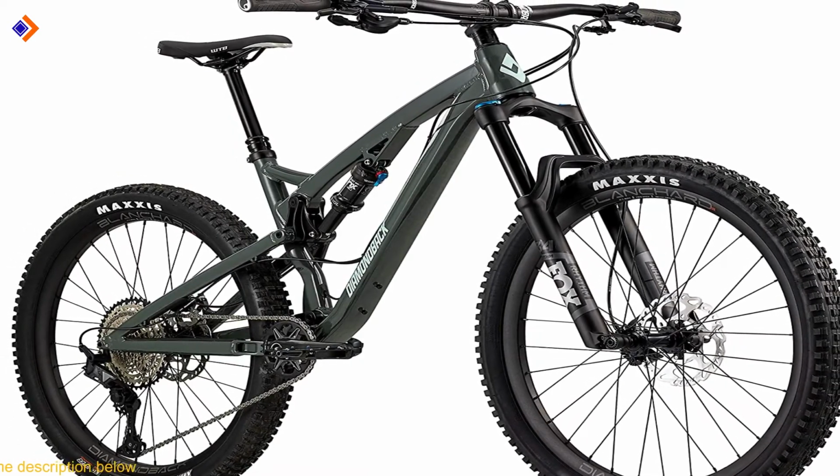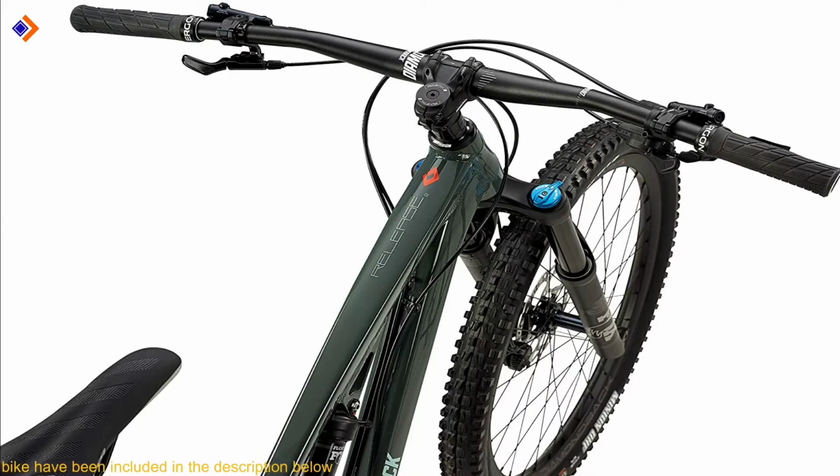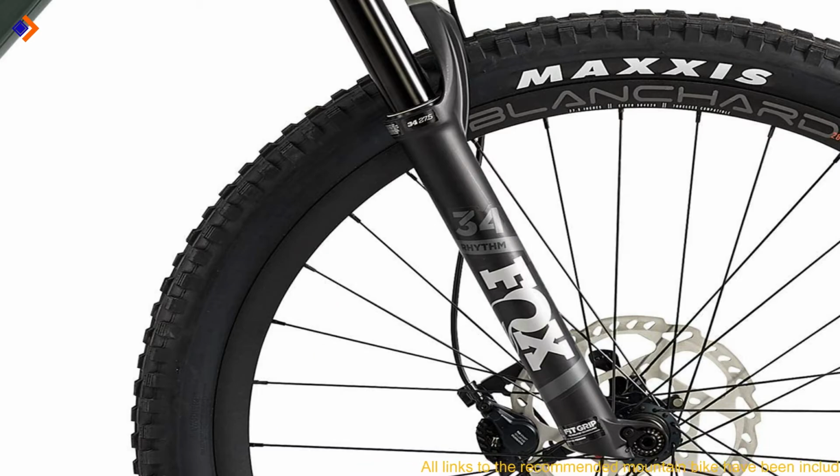The Diamondback Bicycles Release 2 is designed very uniquely thanks to the level link configuration. The frame is cut from hydroformed aluminum. With the level link suspension, you can enjoy a smooth and very stable riding experience over climbs and descents. Plus, its 29-inch wheels are perfect for tricky trails and paths. The bike gives you 12 speeds.